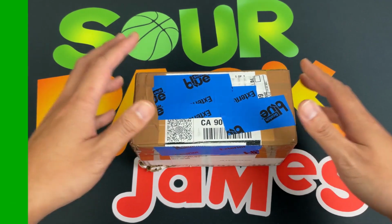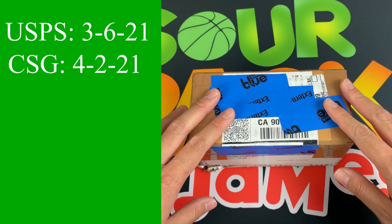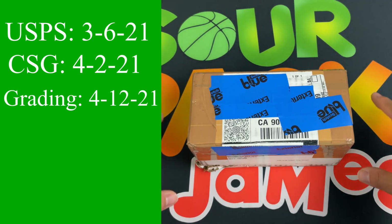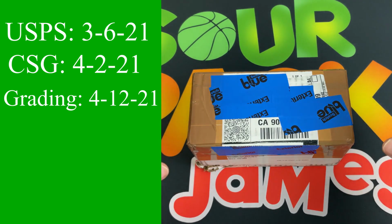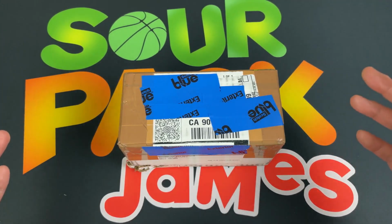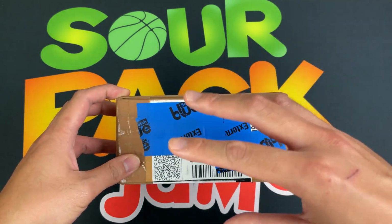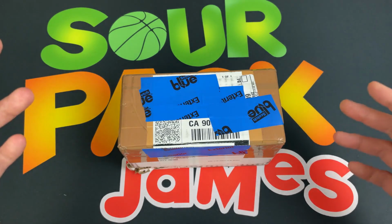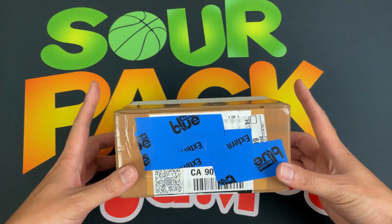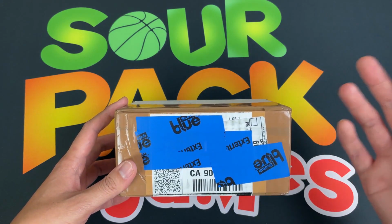USPS delivery date was March 6th, and then I got an update from CSG on April 2nd, and then it got scheduled for grading on April 12th, QC'd April 15th, and grades popped and shipped April 20th. Normally I count the start date from when the cards are entered in the system, but if I do that for this particular order, it only took 13 business days. So I'm guessing they're counting roughly once your order is delivered, which would be approximately 33 business days for me.